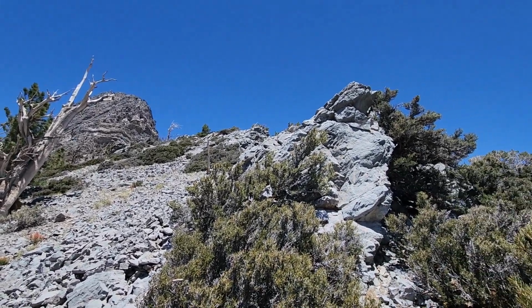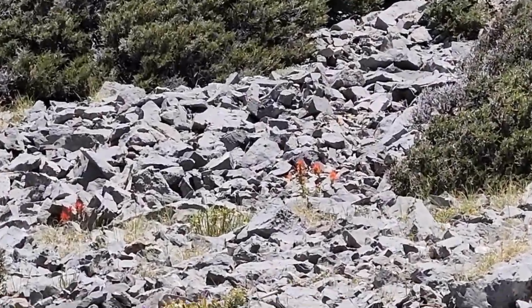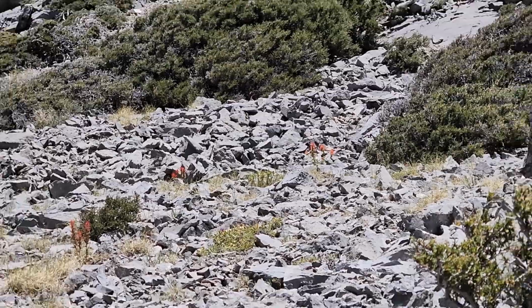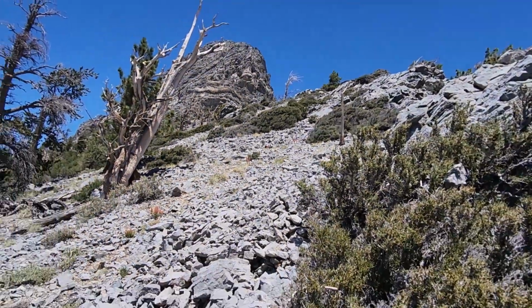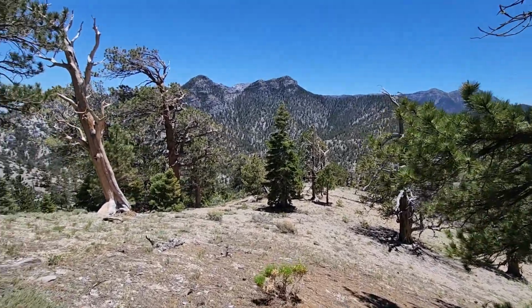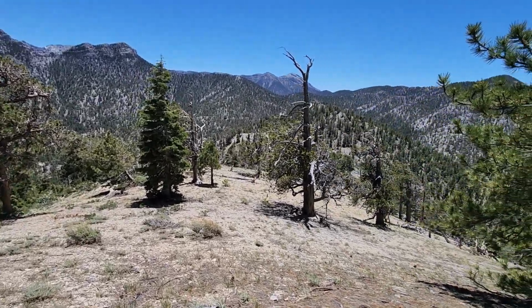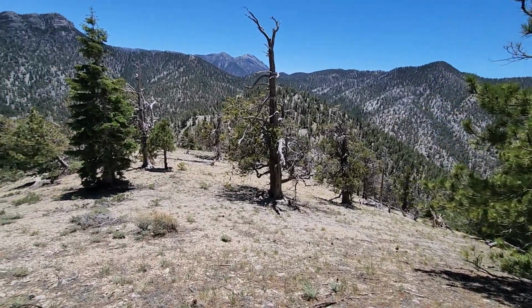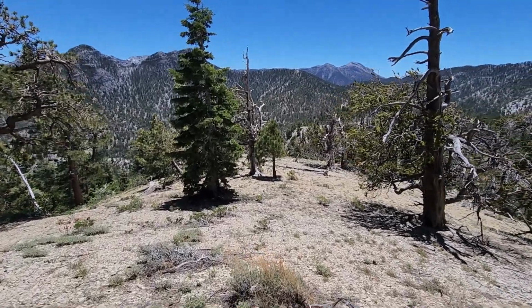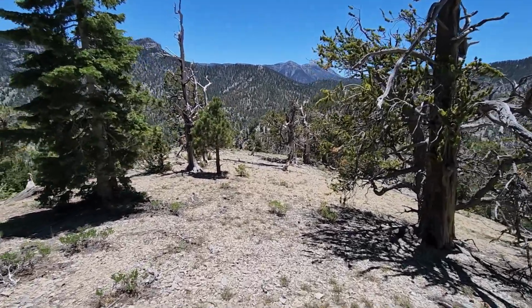And just beautiful on this ridge. You can see some desert paintbrush. Just incredible. And now passing through a beautiful little meadow. This is the last week in June, and a little later in the season, like you get into August, early August, all kinds of wildflowers will appear on this ridge. It is just incredible.